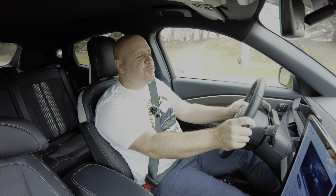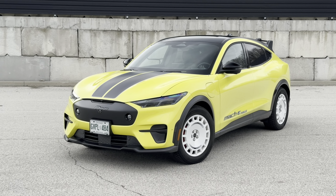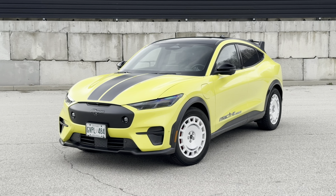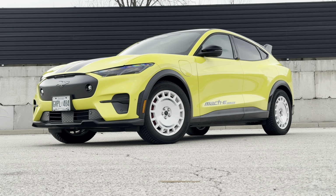This is the 2024 Ford Mustang Mach-E Rally. And without doubt, it is the coolest car I've driven this year. I mean, just look at it with the white wheels. It looks like a rallycross thing, and this is what happens when engineers actually go out and have some fun and then present the results to marketing.